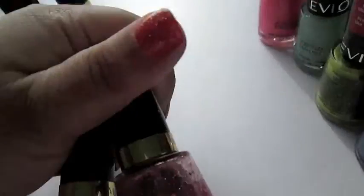And this one's called Posh Pink. It's an actual pink with a little teeny bit of silver sheen to it. This one's called Sparkling. It's basically just like Stunning, but everything's pink. And then they are scented. So I got these two first.